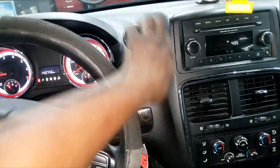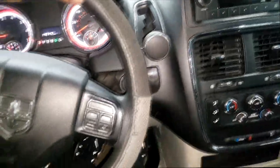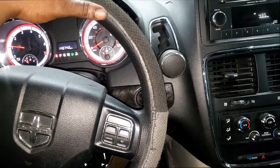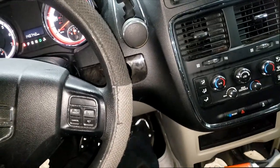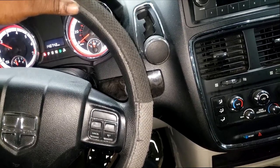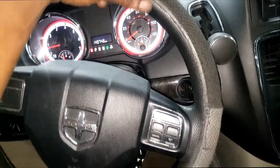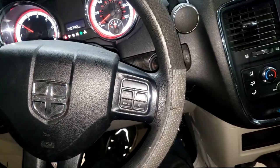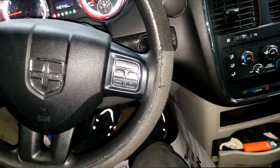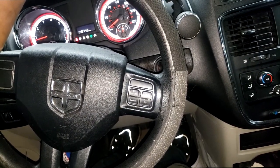I'm going to bog this thing down. Oh, y'all hear that? Yeah, that's that broken brace. You're definitely going to have to replace that. I'm sure they're going to. Now, yeah, due to the mileage, I'm going to recommend all 3 engine supports and that brace in the front.